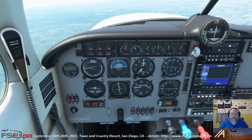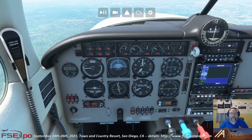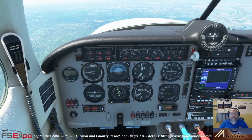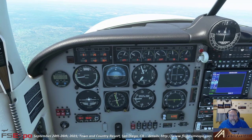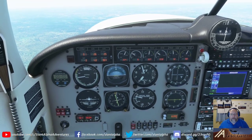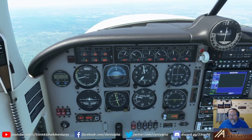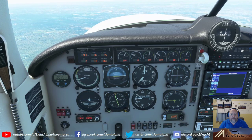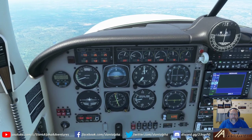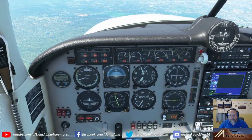Keep 2,200 RPMs, and we'll pull some power down. Plane's going to start slowly falling out of the sky. We're going to start descending. We're going to say they gave us a descent: descend and maintain 3,000. So we'll go ahead and do that. Say we were cleared down to 3,000.